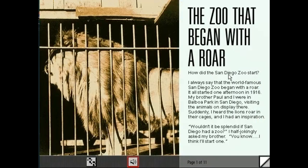How did the San Diego Zoo start? I always say that the world-famous San Diego Zoo began with a roar. It all started one afternoon in 1916. My brother Paul and I were in Balboa Park in San Diego, visiting the animals there. Suddenly, I heard the lions roar in their cages, and I had an inspiration.